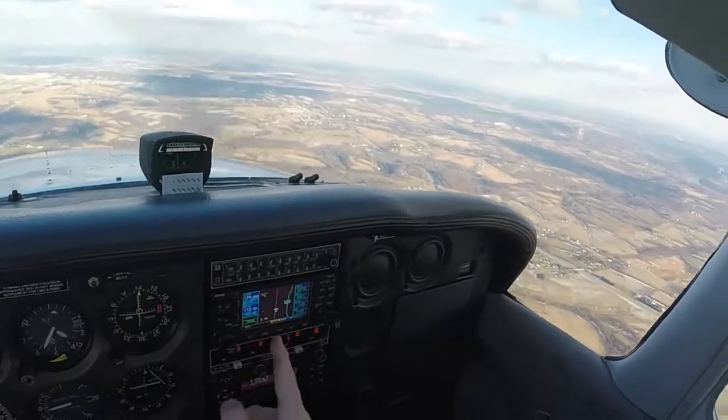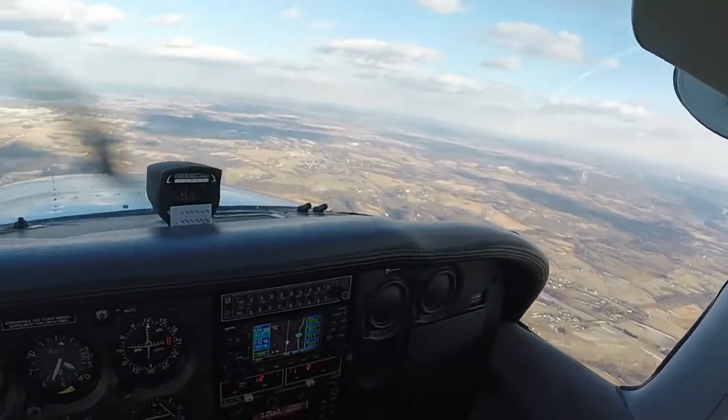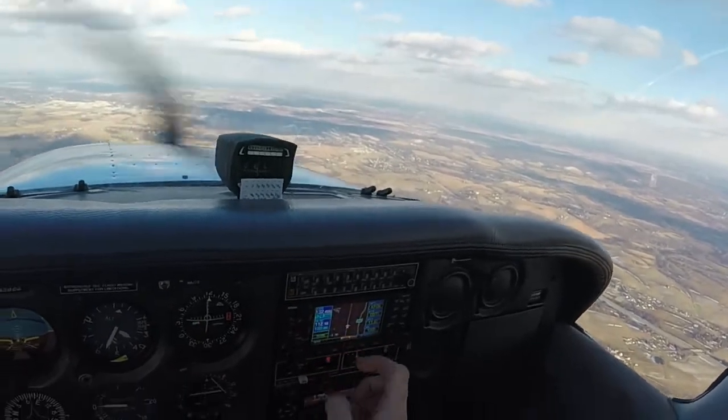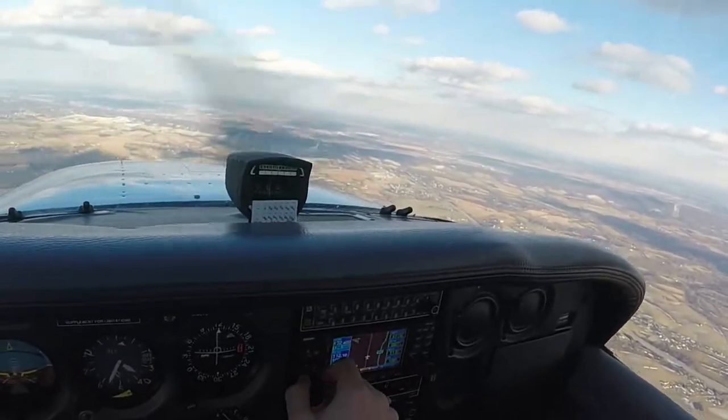Okay, is it already set to the tower? So 132.4 is Frederick, so that's in the standby. Let's go ahead and flip them up. And then we'll put 121.97 in the bottom for ground. Okay.